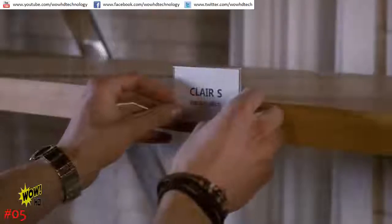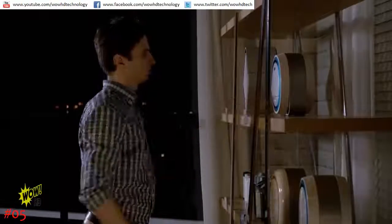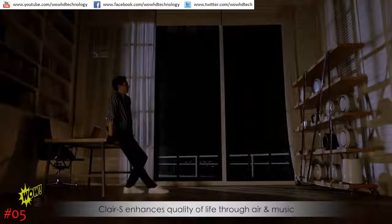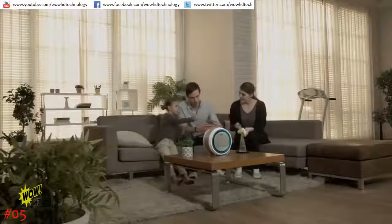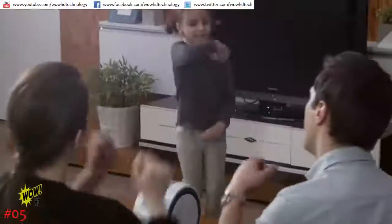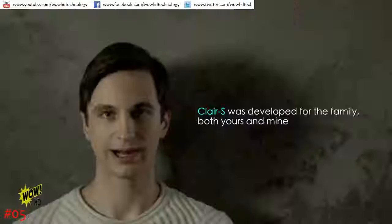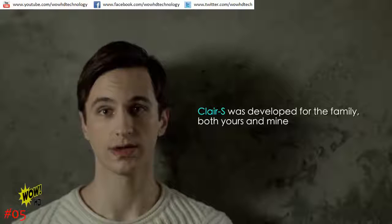Finally, we are ready to unveil Claire S, the air purifier that enhances quality of life through air and music. The next generation air purifier, Claire S. Claire S delivers clean filtered air and plays any music on your smartphone through a Bluetooth speaker. Claire S was developed for the family, both yours and mine.